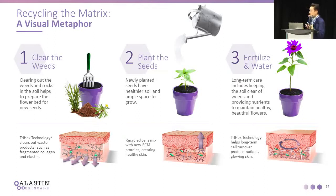I guess the easiest way to think about it is like preparing your soil when you want to grow beautiful flowers. When you have your soil, you want to get rid of all the weeds, all the stones and debris. You want that really high quality soil. Then you start planting your seeds, and then you fertilize and you grow.